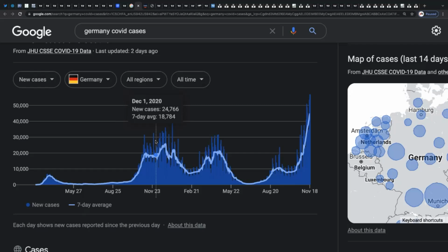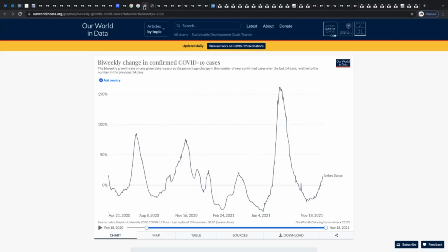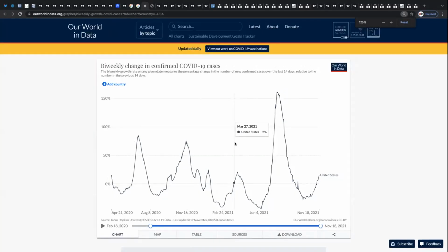I'm keeping a really, really close eye on all of this, as you know. Now, we did predict that the cases would fall and start rising. And boom, here you go. That's exactly what's occurring right now.